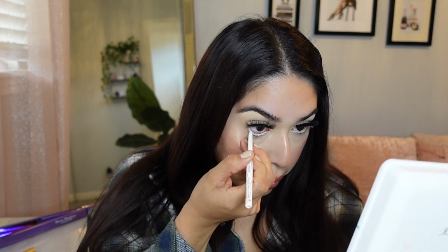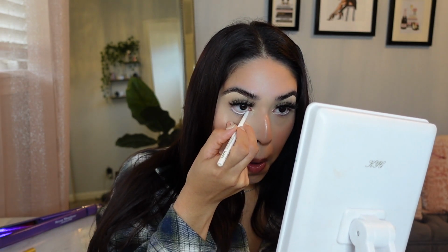I'm using this NYX waterproof eyeliner and it's in the color white. I noticed that the more I use it, the creamier it gets and the more pigmented it is. So I always go back to the first eye and reapply. All right, you guys, do you see how instantly it made my eyes bigger? That is so cute, right?